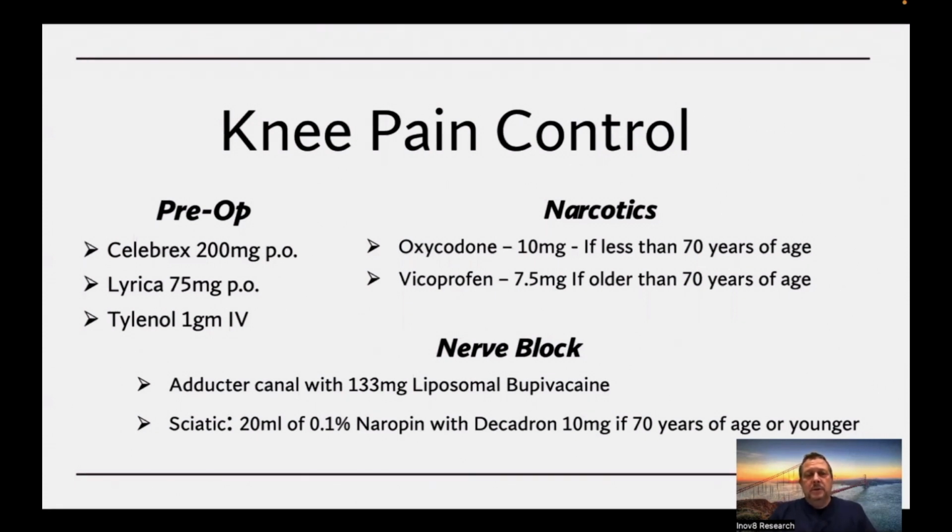Everyone who's having a knee replacement gets an adductor canal block with 10 mLs, or 133 milligrams, of Exparel, or liposomal bupivacaine. That is mixed with 10 cc's of 0.5% bupivacaine and 10 cc's of normal saline. That will be done ultrasound guided with a little bit of sedation, and fentanyl 100 mics is our sedation 90% of the time. Occasionally, someone may get only Versed, or they may get both fentanyl and Versed, but 90% of them just get fentanyl. Most of the people tolerate it very, very well, and oftentimes we're told that it hurts less than getting their IV.